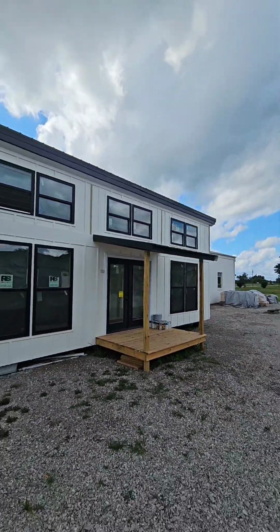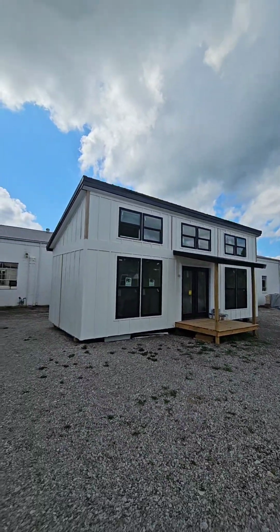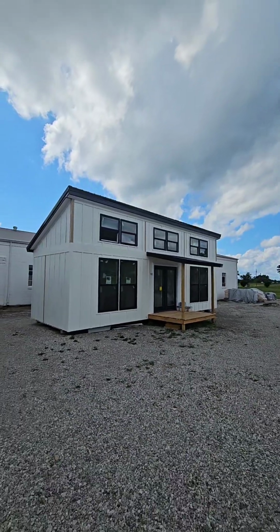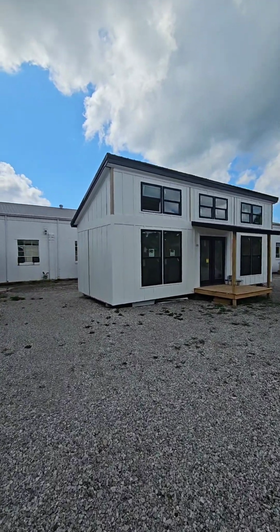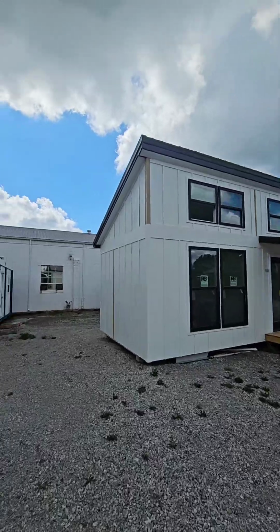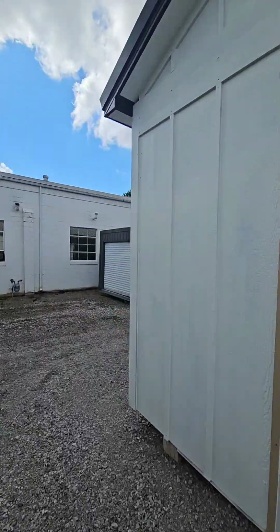$79,000 once again for this model here for the one bedroom, and then $99,000 for the two bedroom. I can take you inside and show it to you. It isn't finished yet, but I can give you a sneak peek. They're still working on it, but I'll show it to you.